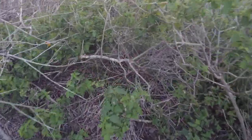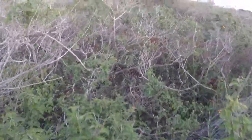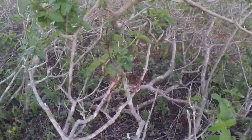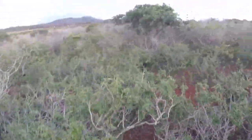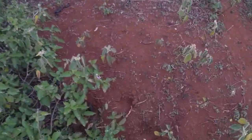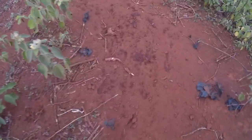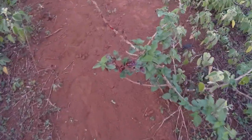Did a big jump, so there's some blood right on this bush. Blood right there, right on my little branches. And oh man, big hoof print, spray of blood right here. Starting to feel good, guys.